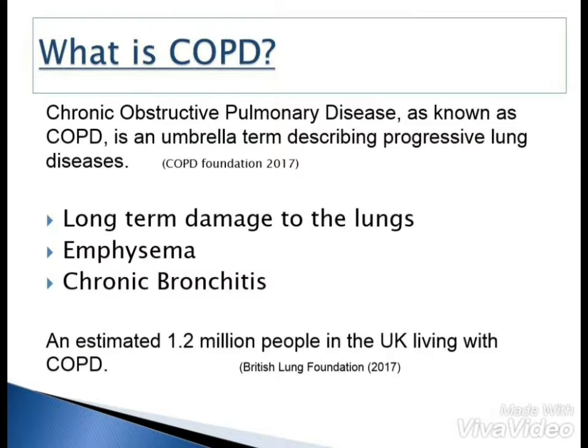COPD is an umbrella term for describing a number of lung conditions that are progressive and non-reversible. These conditions make it very difficult for an individual to breathe. According to the British Lung Foundation 2011, an estimated 1.2 million people in the UK are living with COPD.